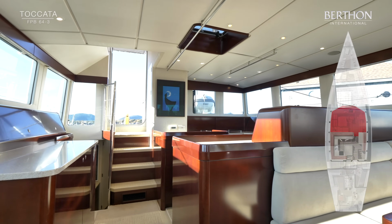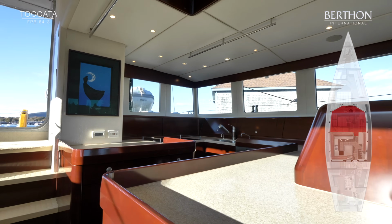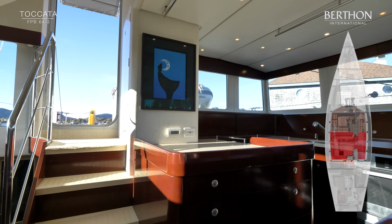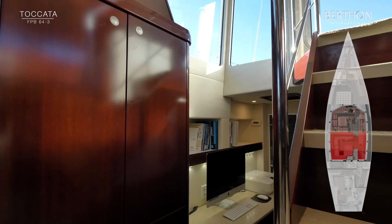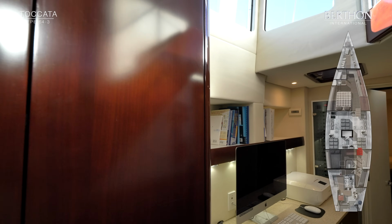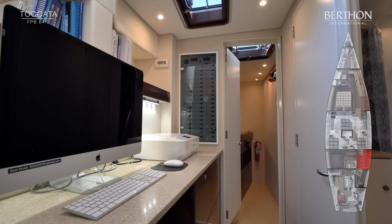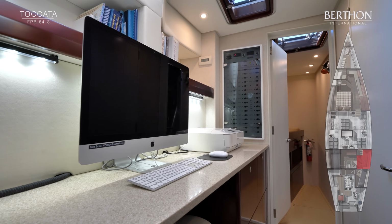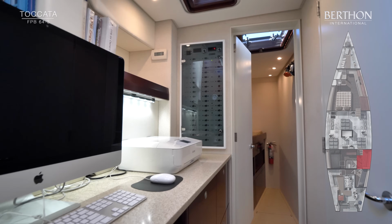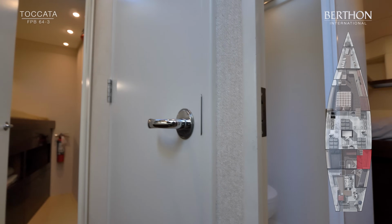Beneath the floor here is what's known as the basement, which is a huge storage area for tools, spares and all manner of things. Just behind those lockers are a washing machine and drying machine. And then we'll go down into the aft section. Proper office with Apple computer, printer, loads of space for storing stuff.